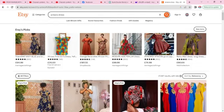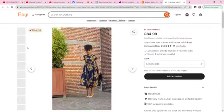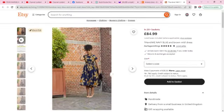The top row here are the top sellers. Sometimes the sellers who pay for advertisement will also come up to the top, because they need to make you visible so people can patronize you, right? But this one here is a top seller. So let's pick this one and see exactly what she has on offer, or he has, because I don't know who the vendor is. Now this is a midi dress.